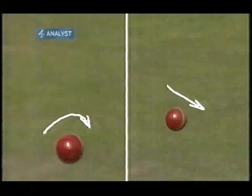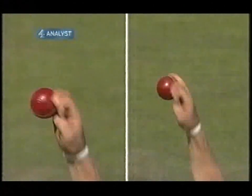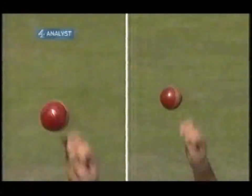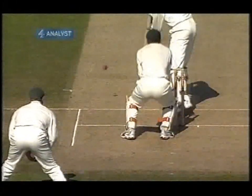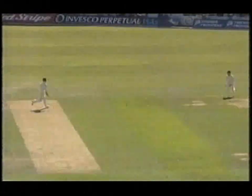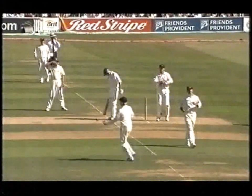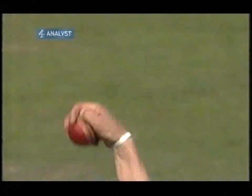Here, just a little bit more overspin, almost as if it's a top spinner going straight on rather than turning so much. There is some leg spin applied to that one on the right as well, but there's more overspin as well. That's the side spinner there, the ball before. And we'll come back to it in a sec. Great stuff, Warne. Squeeze it here, squeeze it. So we'll just have a look at the side spinner again.